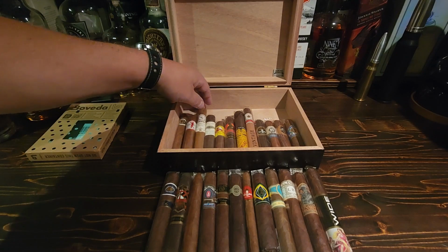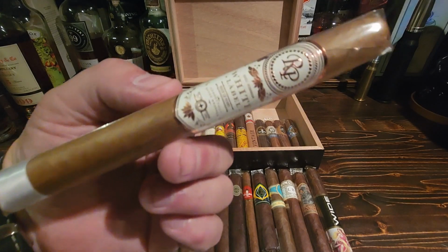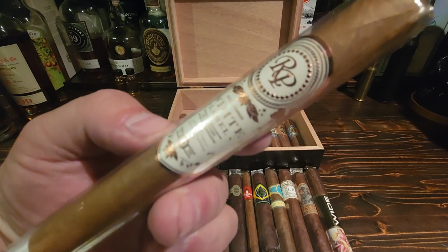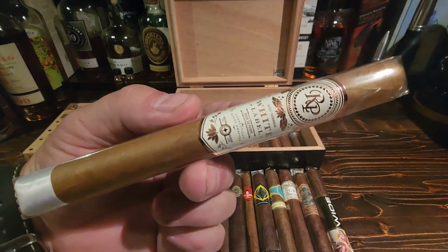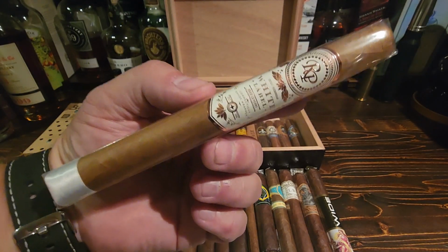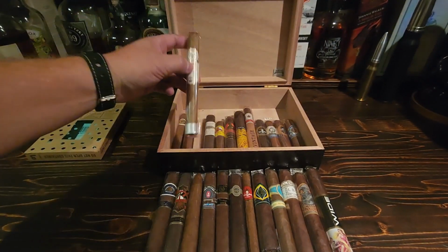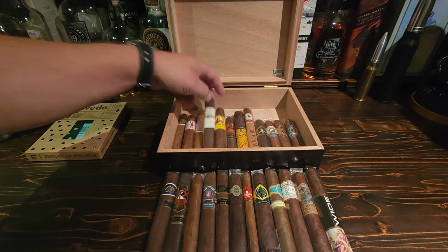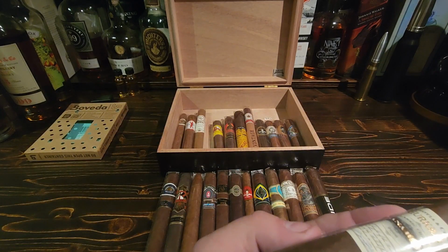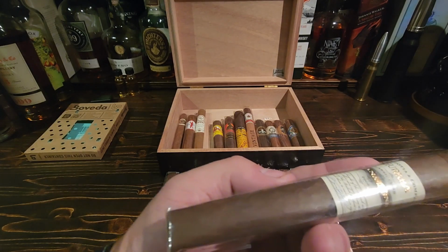And this is number one of three Rocky Patel cigars we are giving away. This is the white label Churchill cigar. Absolutely stunning, super elegant in presentation. You're really going to enjoy this one. I think you're really going to enjoy every one of these cigars that we have in here. Let's see, how many? We have three Gurkhas we're giving away.